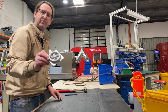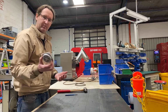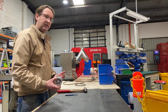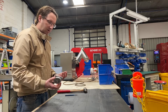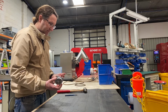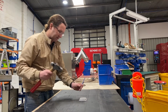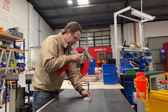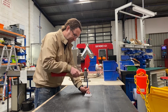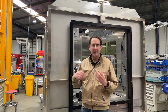All right, so here's the completed wheel that we just printed. As I said, the next step is you need to remove that from the substrate. Typically in 3D printing, you use an EDM process or some very expensive and long process to remove the parts. Our process is very simple. Everyone has one of these. A couple of taps, and the part's removed.